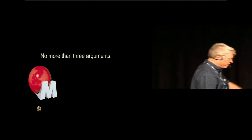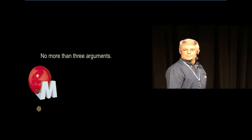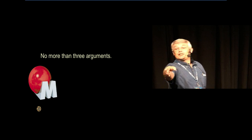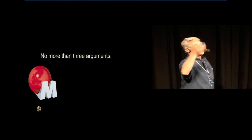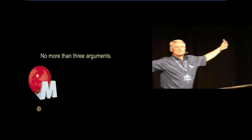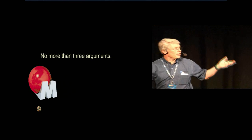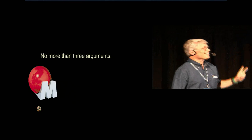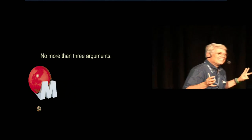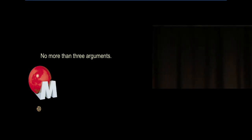How many arguments should a function have? Usually the answer's on the screen. No more than three. The best possible number of arguments for a function to have is none. It takes no understanding to understand a function that has no arguments. You don't have to spend any time on the arguments at all. The next best is one, followed by two. Three starts to get a little hard. And then four, I just don't do four. Unless I've got a real good excuse, I won't do four arguments in a function.